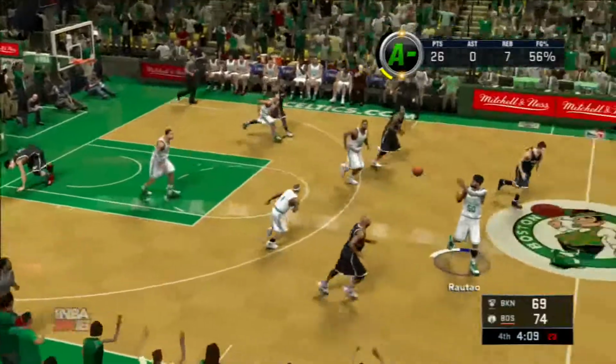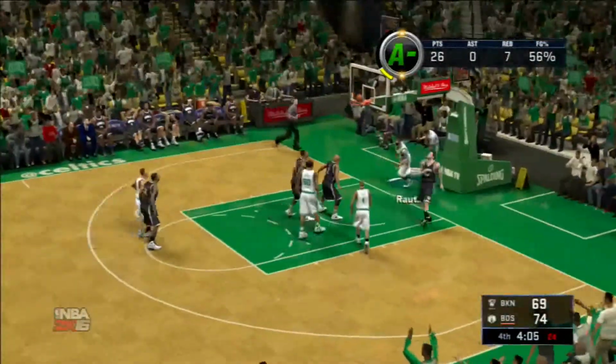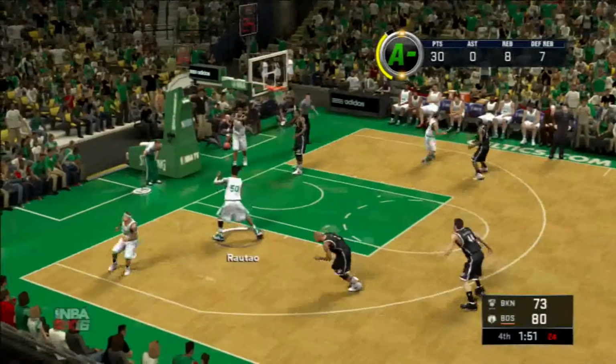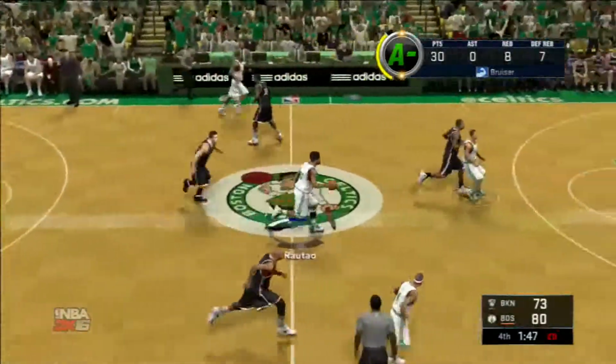He had stolen by Sullinger. Here's the break. The feather touch on the finger roll. Beautiful. Now it's a 7-point lead. He came up short. Whatever their plan was defensively that time, it didn't work. Not if it results in that shot.